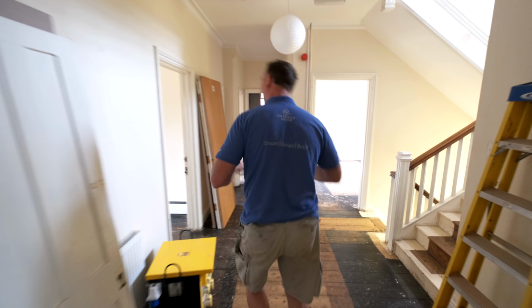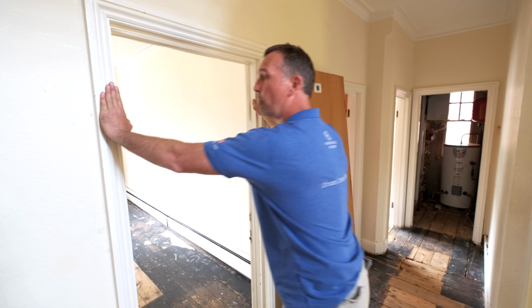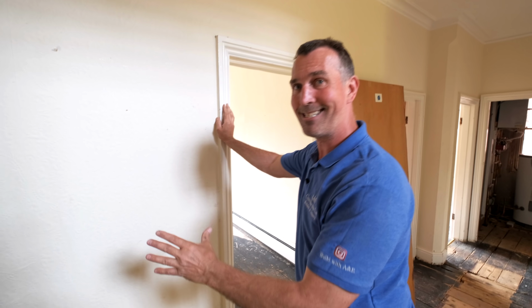Now, one thing about this property, I've never done a walk-in wardrobe this size before. We've come very, very close, but not to this size. So come and have a look at this, guys. This is going to be really, really special, this is. So you can imagine this doorway is going to be moved over to here. And what's going to happen, you're going to walk into the center of the room.